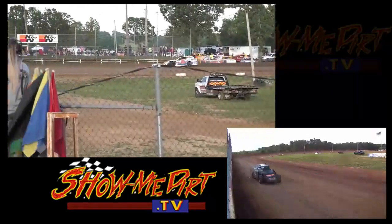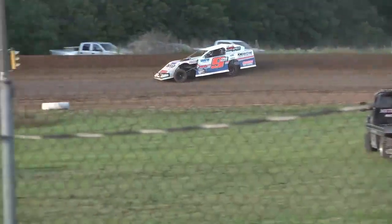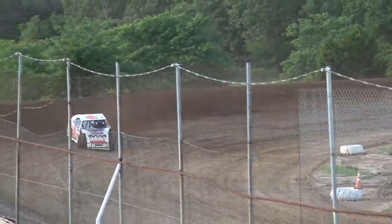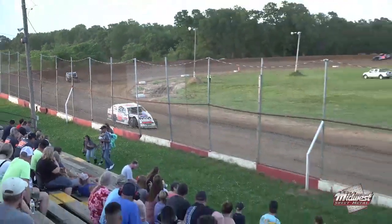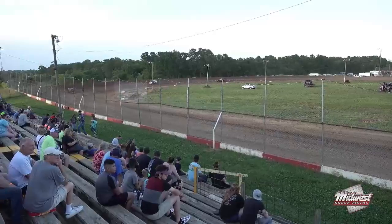Logan Parker is actually shedding in that fourth spot, not showing up on our My Race Pass, but he is currently fourth over the 14 of Nathan Young. Meanwhile, out front, speaking of four, we're halfway through heat race number three in our Powerride Midwest Modified Heat Race number three.